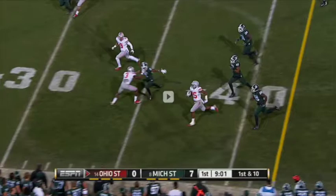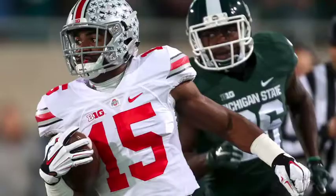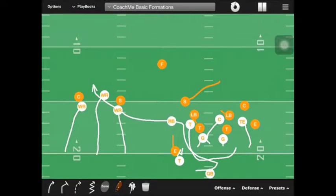This safety was trying to cut him off here for a 6 or 7 yard gain. Elliott shows his speed, getting to the outside edge, and the Buckeyes get a huge play that sets up their first touchdown to answer Michigan State and tie the ball game up at 7.